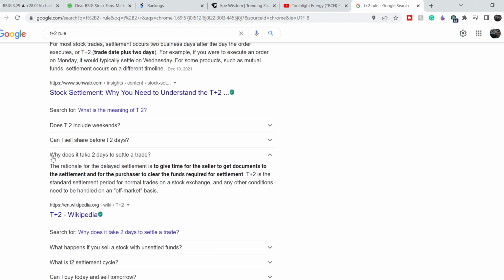And let me quote you one more paragraph. Why does it take 2 days to settle a trade? The rationale for this delayed settlement is to give time for the seller to get documents to the settlement and for the purchaser to clear the funds required for settlement. T+2 is the standard settlement period for normal trades on a stock exchange, and any other conditions need to be handled on an off-market basis.